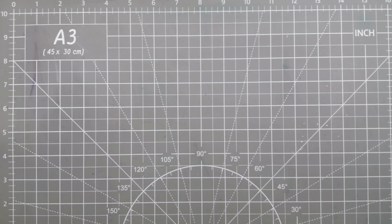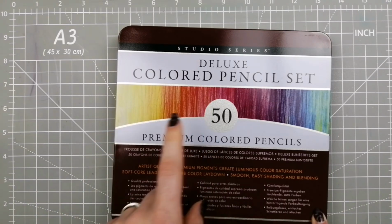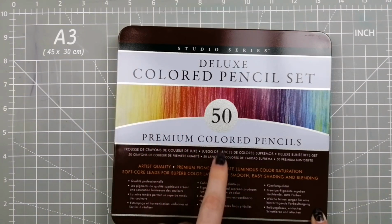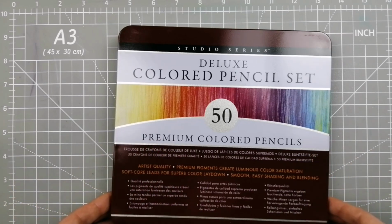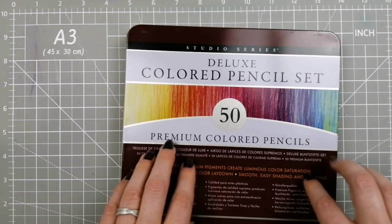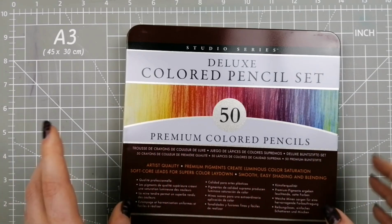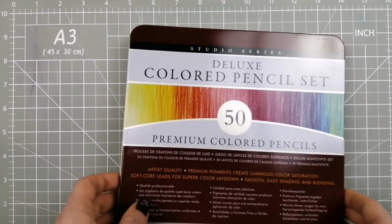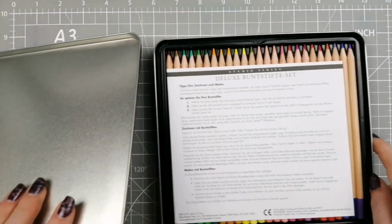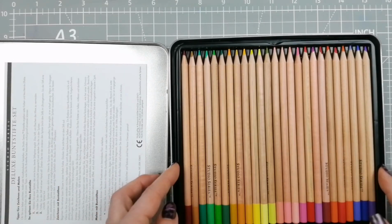Speaking of interesting new pencils, I also saw this pack, and I have not seen these before. This is the Studio series, deluxe coloured pencil set. It's a set of 50. It says they're premium coloured pencils, artist quality, all that stuff. As always, this was a very budget set of pencils, so take everything they say with a pinch of salt. Again, I will do an unboxing, swatching and kind of first impressions on this box as well.